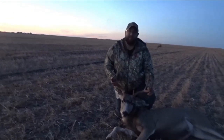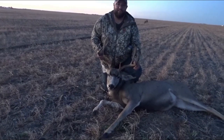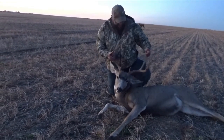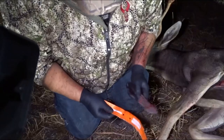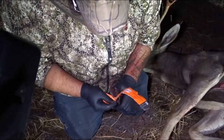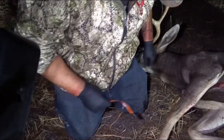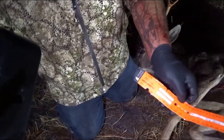Hunt. My first mule deer, and I couldn't be happier. There's the tag. There we go. So we get it tied on. There's the antler seal.